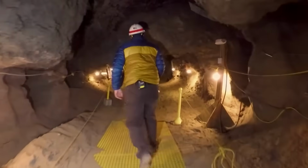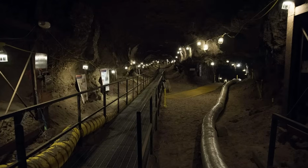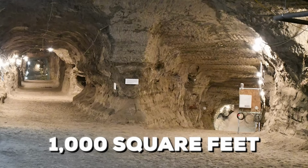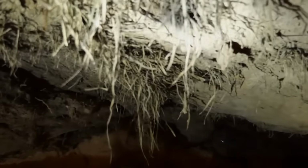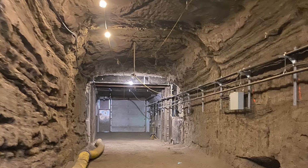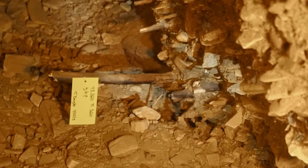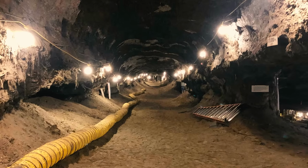The tunnel extends 360 feet into the permafrost, with a depth of about 50 feet below the surface, and covers an area of approximately 1,000 square feet. The tunnel was built to help scientists understand the properties of permafrost and its impact on infrastructure, climate change, and ecosystems. The tunnel's walls contain visible layers of ice wedges, fossilized plants, and even ancient animal bones, offering a window into the region's prehistoric past.